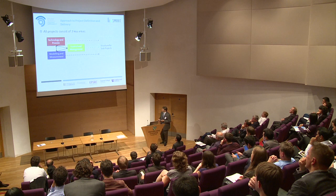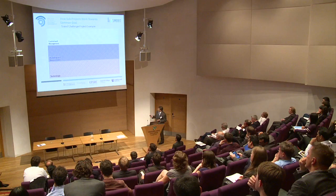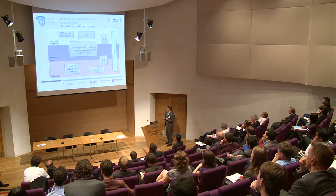And these really inform the structure of what we call the sub-projects that exist within these three Grand Challenge projects. So we look at it like this, you can see you've got the control and management going in horizontally, and then the projects, if you like, in a vertical structure. So like a matrix structure for the way we manage the projects.